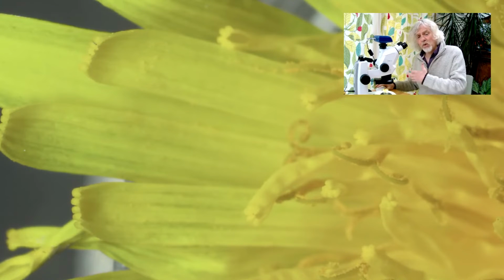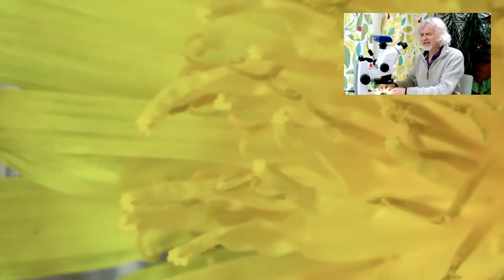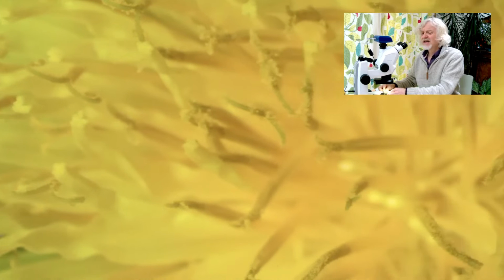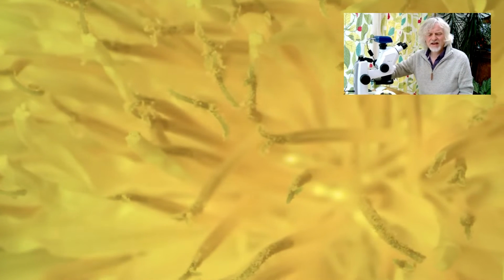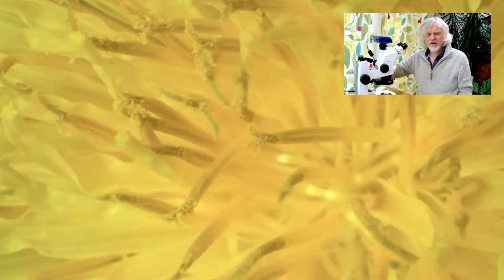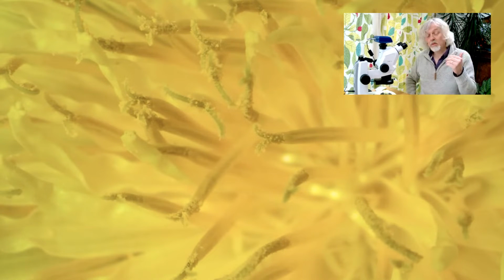It turns out it's actually quite difficult to look at a dandelion like this if you just look at it top down. I mean, if I show you the centre of the dandelion there like that, it really is quite confusing to see what's going on. And there's quite a lot of it, even if I focus all the way down to the bottom and then back up again. So what I'm going to do is slice a dandelion in half so that we can see it cut open, as it were.